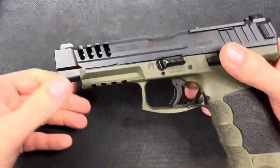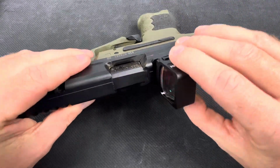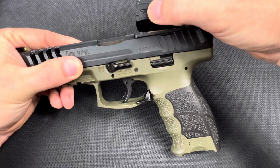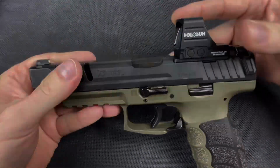This is not an installation video, but he does have an HK VP9, in this case the VP9L. I'm installing it for him since I have the digital adjustment tool. But standard Holosun footprint. It's awesome. If I can just find the holes and line it up. There it is. It's kind of a preview. Look how that's going to look. It's going to be awesome. That's what we're shooting today at the range.